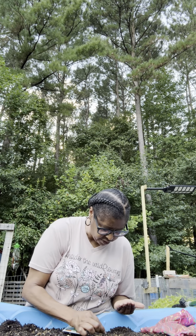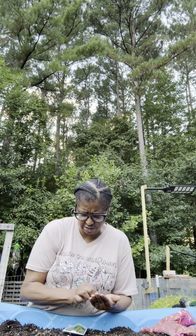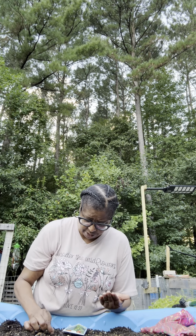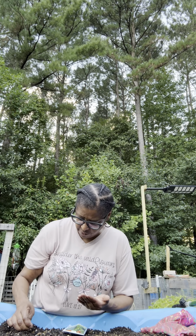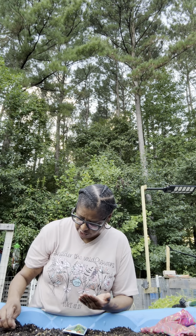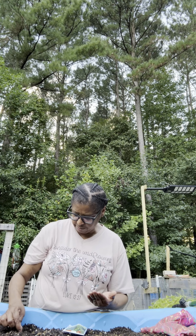I love all the greens because this is when I plant all my brassicas. Like I said, I don't think spinach is considered a brassica, but this is when I plant my collards, my cabbage, my broccoli, my kale, my cauliflower, my Swiss chard. I think I'm gonna try kohlrabi again.